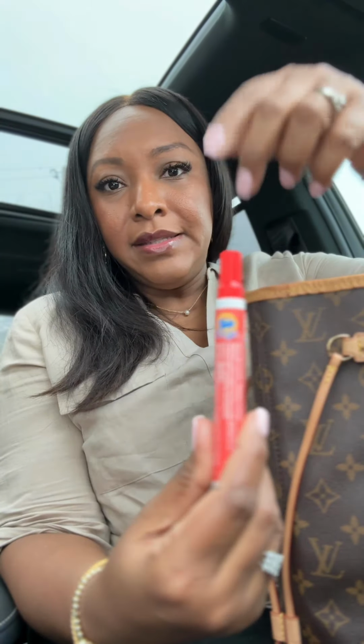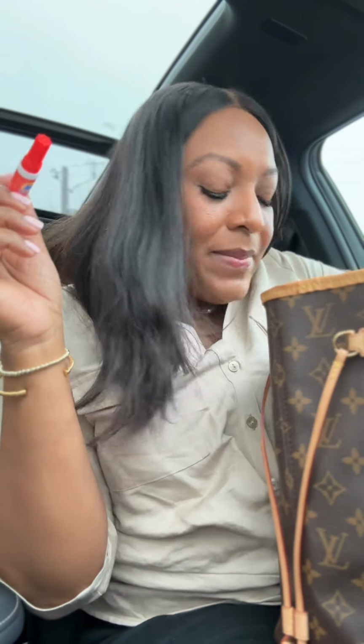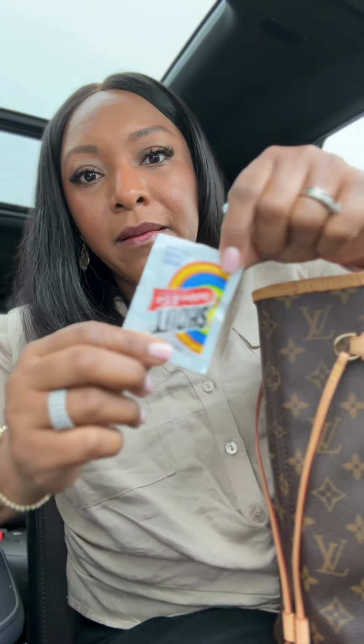I also carry a Tide pen, just in case, you know, I'm eating something or the kids are eating something and they spill. It's a quick way to get it off. Now, I will say this, guys. I have the Tide pen, but the Tide pen is not my favorite for stain removal. It's kind of a backup for me. My favorite is this little thing right here. These are Shout wipes, and if y'all have not tried these, they actually work.